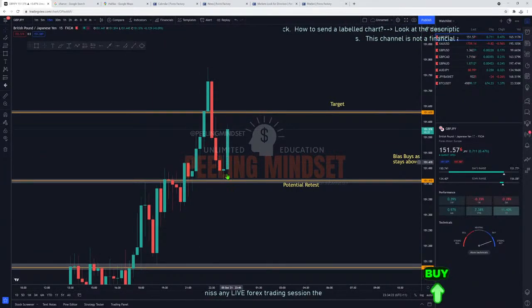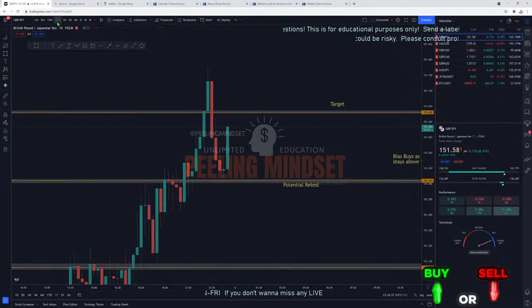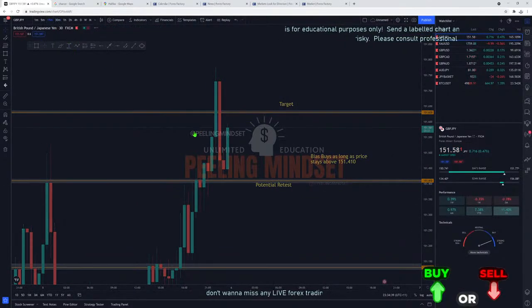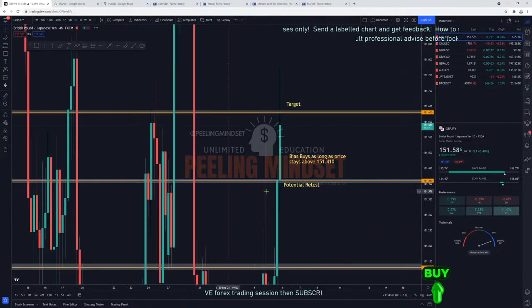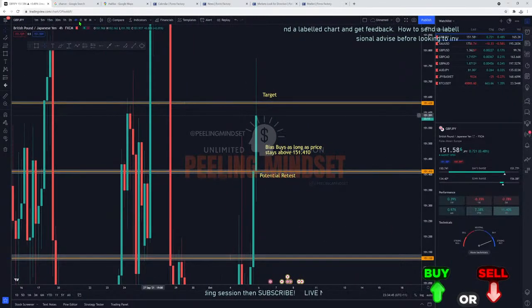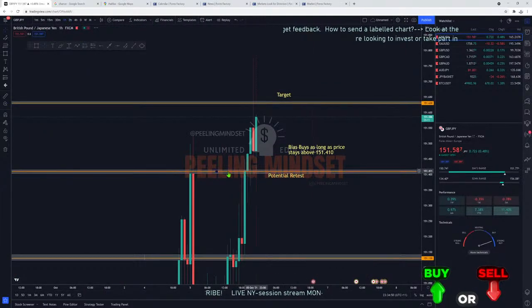So I actually missed it. A buy somewhere around here was nice. 151.490 was the buying area right there. So you would generally buy at the break of the high. Yes. Why would I buy on the break of the high? Because I found out my potential retest area long ago. So the potential retest area was 151.410.